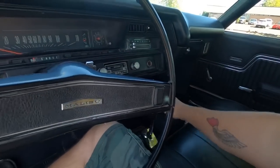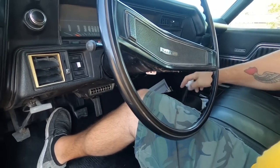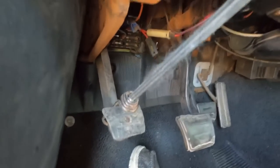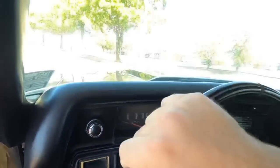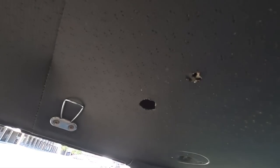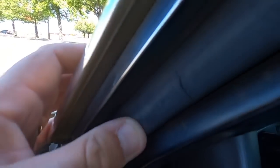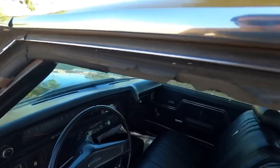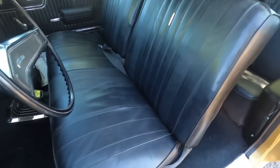Let's go ahead and start her up. I'm not gonna hit the gas. Starts up good. I assume the emergency brake don't work since they've got a tie down on it. Your pillars here got a little bit of pitting. Well, sometimes I can change the camera. There we go. Yeah, I think I'll show you the pillars. Weather stripping's weak. And your seat, decent shape. It's not ripped or anything.